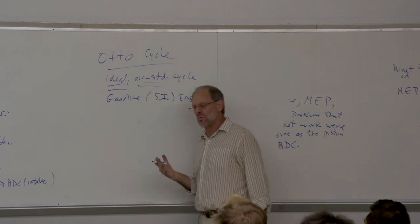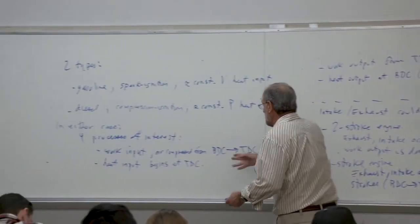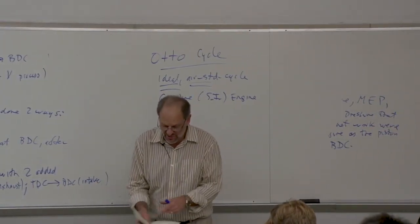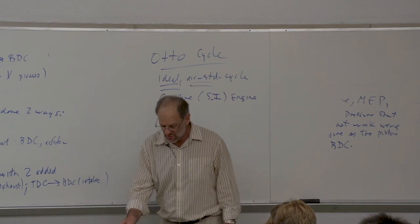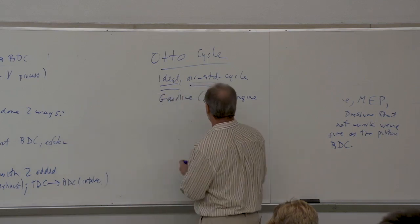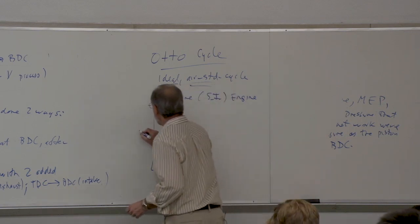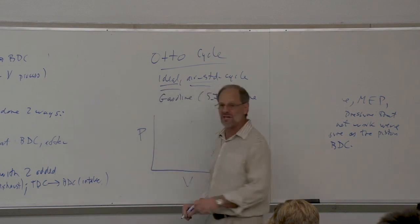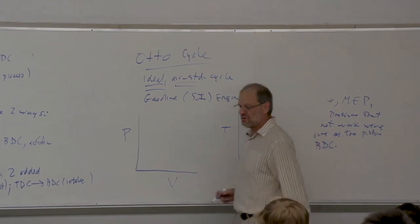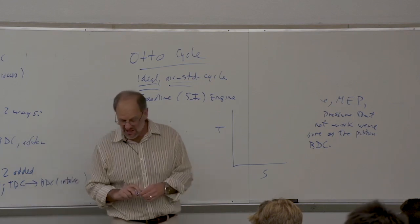Okay. So this particular cycle has the strokes that we talked about: work input, work output, heat output. But now what I want to do is go into a little more specifics. So let's look at these processes on some thermodynamic property diagrams. There's really two property diagrams that we would typically use. One would be a PV diagram, and the other would be our good old TS diagram. Okay. So let's just look at these processes first on the PV diagram.